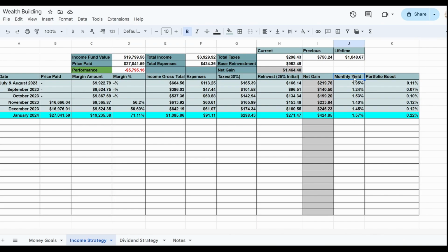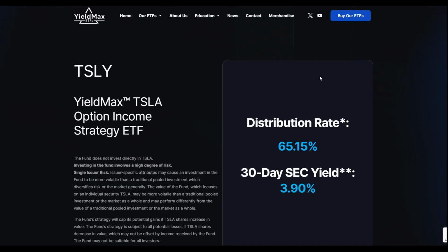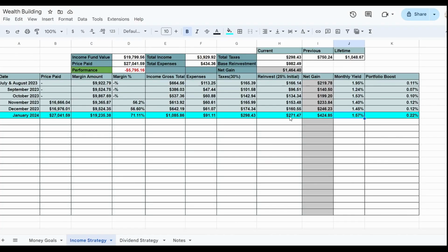Moving down the portfolio, here's some monthly yield. This payment divided by the price paid gives about 1.57% monthly yield. On the YieldMax site it said 3.9%, but after the reinvestment and after taxes, we're at about 1.5%, which is pretty solid. Then I like to see how much this money every single month boosts my portfolio.